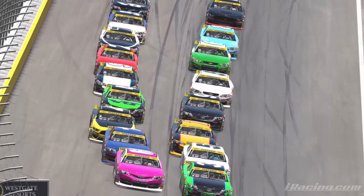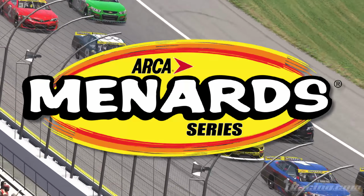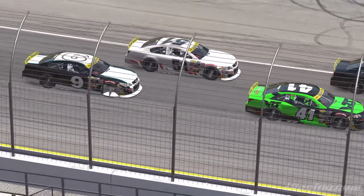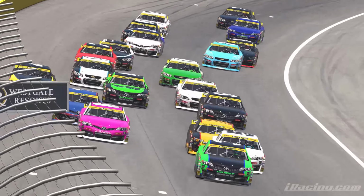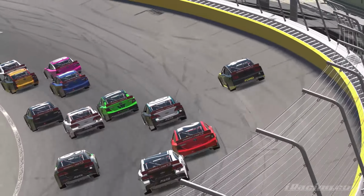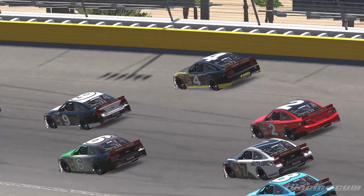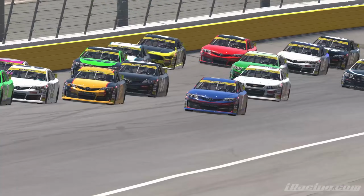This is a long-awaited update to iRacing's car roster, the new ARCA Menards Series car. The previous car was added to iRacing in 2009, and I think it started off as a Nationwide Series car that got repurposed into ARCA or something like that. It's been there for a long time now, and now we're finally getting the new one, which is based off of NASCAR's Gen 6 platform compared to the Gen 4 that we had before.